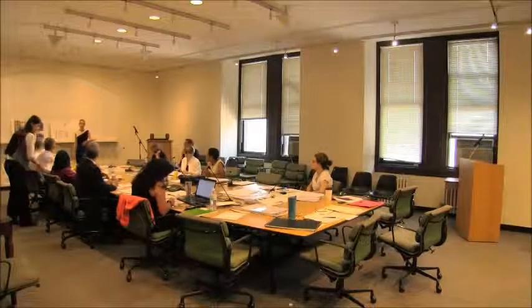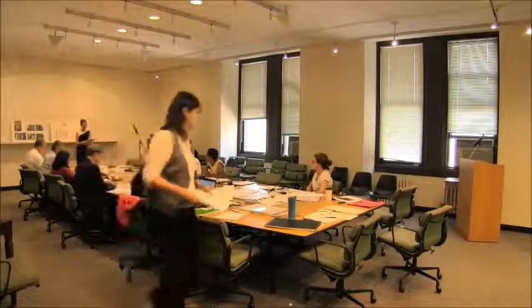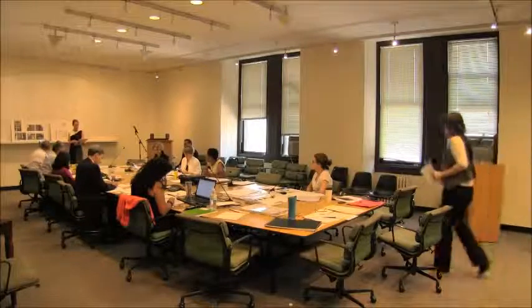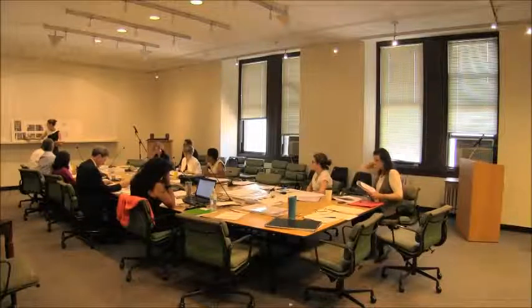Good afternoon, Commissioners and the Landmarks Preservation staff. The item before you is for 738 Broadway in the NoHo Historic District. The building is located mid-block on the east side of the street between Astor Place and West 4th Street. The existing conditions for the building are shown here. A close-up of the storefront is here.